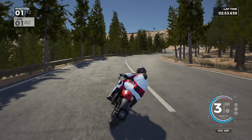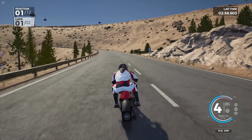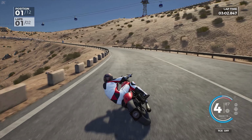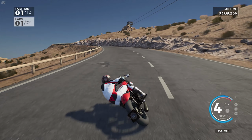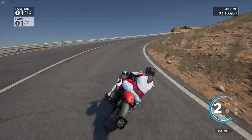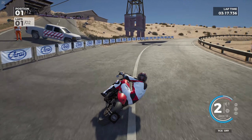And out of there, it sounds like we're building a gap, but not a big gap. 1.4 seconds. Have we broken the tow though, with a gap like that? I'm not sure. I feel like they're still going to be close behind. Let's get out of here, Paul.